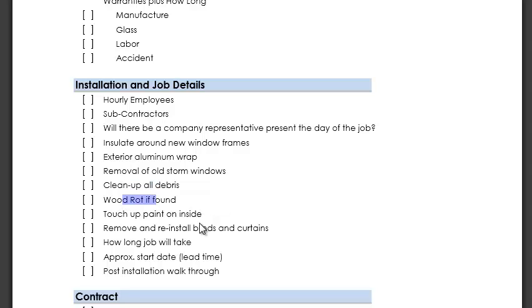Wood rot: it's pretty typical to find wood rot when you remove a window. If they find a little bit, a lot of places just cover it. But if that rot is hidden right now, and you take the window out and they dig a little deeper and underneath your window is totally rotted out, you're going to want to have that replaced right then and there. So typically what you would have is an hourly rate, time and material.